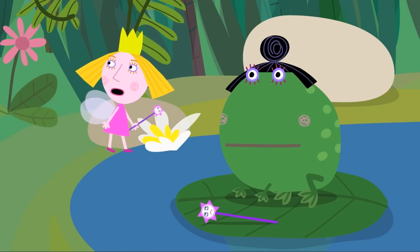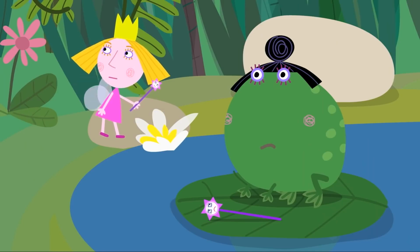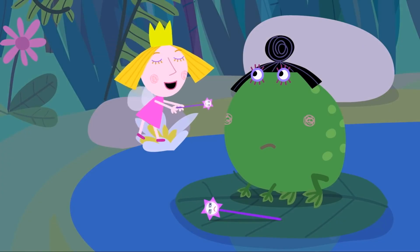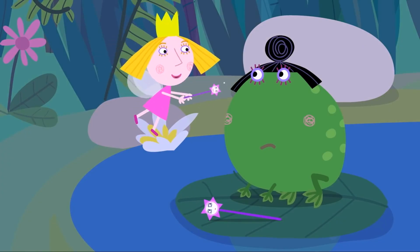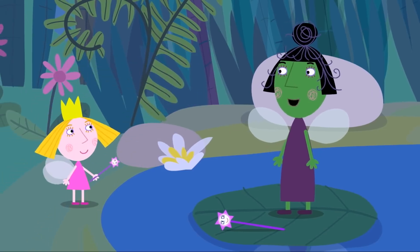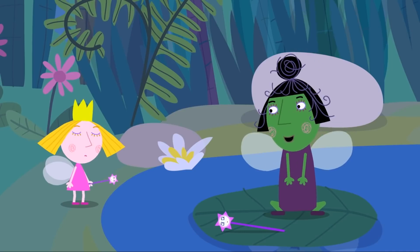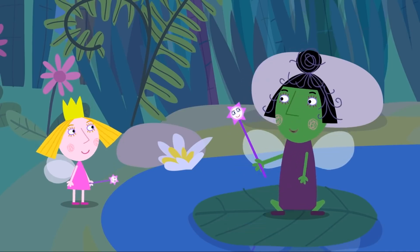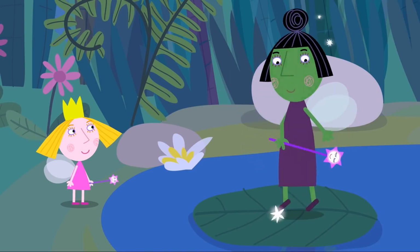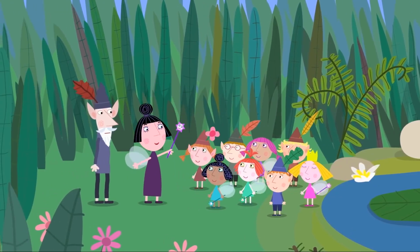I'm not sure what spell to use. I'm sure Nanny Plum would want you to just have a go anyway. OK, I'll try this. Abracazari, frog to fairy. Oh, it worked. Oh, thank you, Holly. Oops. Sorry, Nanny. You did very well, Holly. But you shook your wand a bit too hard. Abracazari, frog to fairy. Hooray! You see, children, it's all in the wand control.